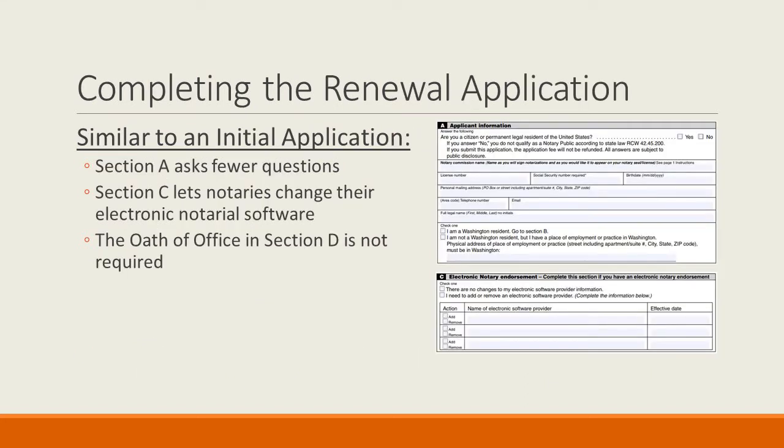The paper renewal application is similar to the initial application and asks for much of the same information. There are 3 small differences between the 2 documents. Section A asks fewer questions about your personal information. Specifically, the renewal application does not ask about your ability to read and write English or whether you've been a notary in the past. It is safe to assume both of these based off your previous application.